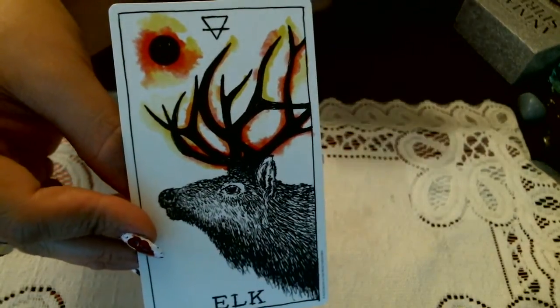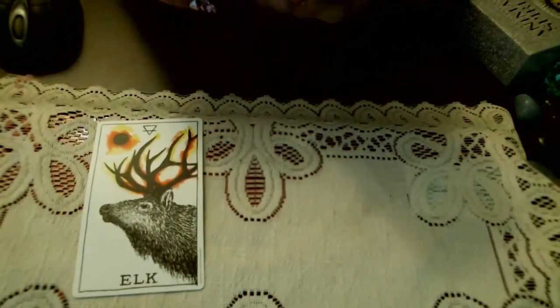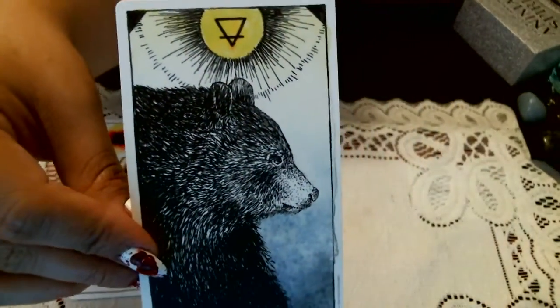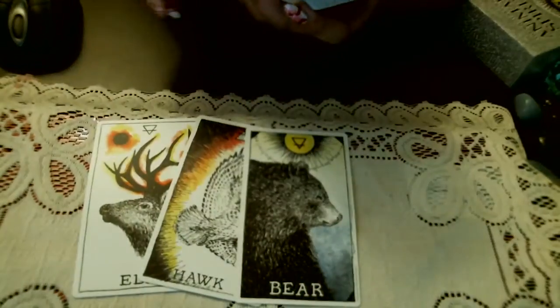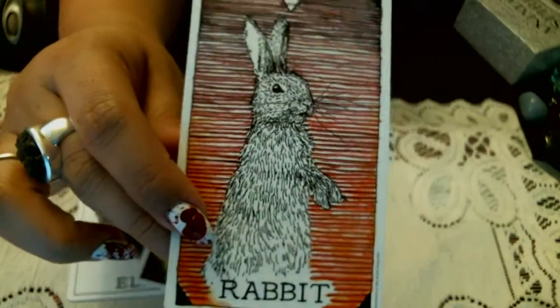And the cards themselves are beautiful. They have a hint of color. They will have the identifying element for the animal, and then the name of the animal, and a gorgeous hand-drawn image of the animal. Very similar to the Wild Unknown. Beautiful cards, you guys. I love this deck. It's a deck that you do need a guidebook for. Once you become familiar with the animal's energies and their messages, you won't need the guidebook anymore. But when you are beginning this deck, you will need it. It's beautiful. Her artwork is just so gorgeous.